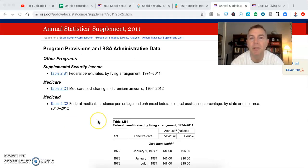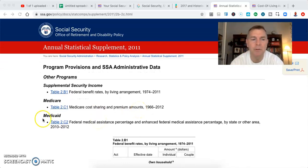So, hopefully this helps. Again, it looks like it'd probably be about an $8 increase next year. We'll see you.